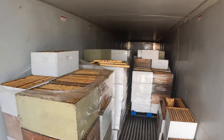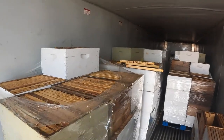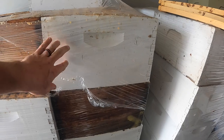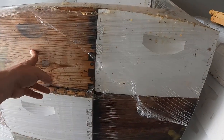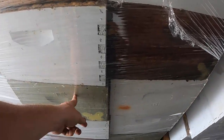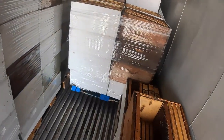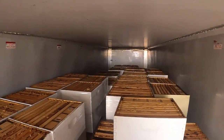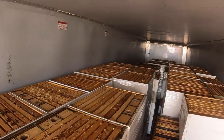So, yep, there you go. There's a visual of it. Got some newer boxes like this one. I got some dipped boxes. I think that's a dipped box. Got some older painted boxes. It's kind of a mix-up of all kinds of stuff, but it needs going through, and I need to go through it and sort the boxes.